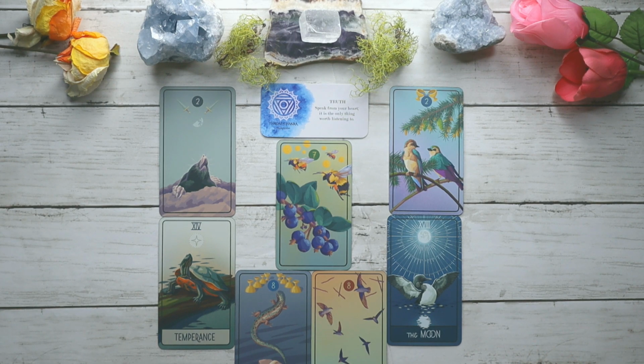So listening to your heart is going to be key. But your intuition's on point. That is, like, boil it down to the bare minimum, that is really what this card is telling you. That your wish fulfillment is, you're on it intuitively, absolutely.